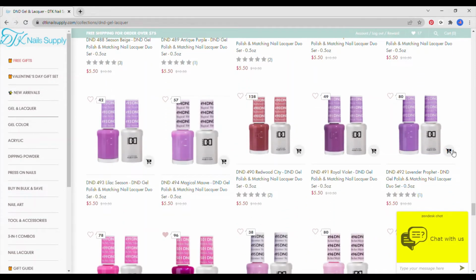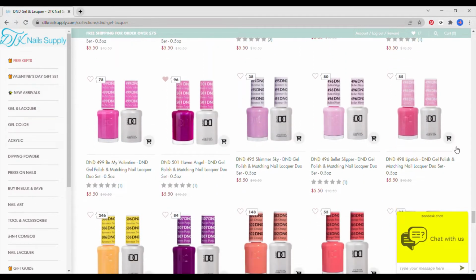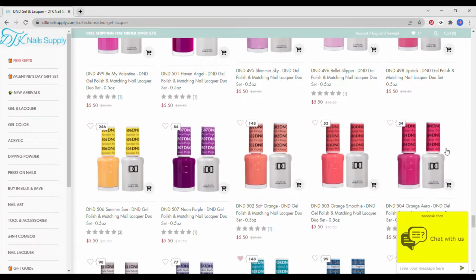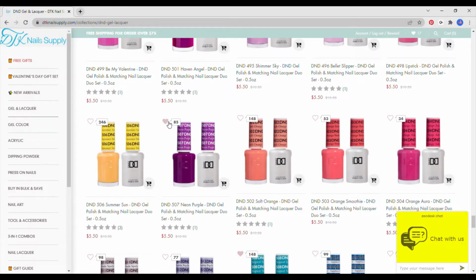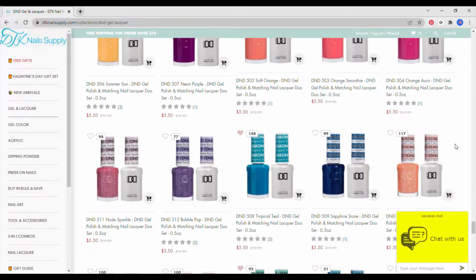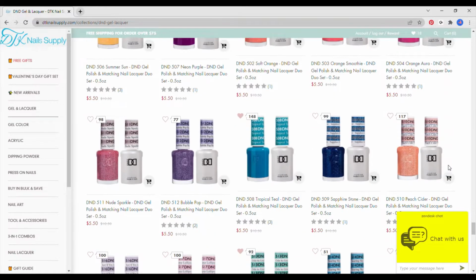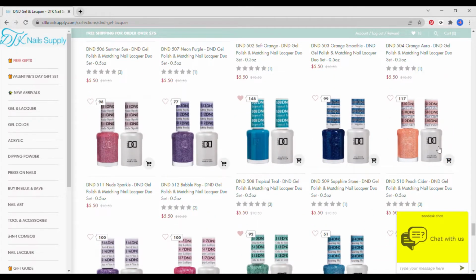So you definitely want to grab your credit card, start shopping, because this is the site. Now, you can go on to regular, let's see, Daisy Nail Lacquer site, you can. You're still not gonna get this price. DTKNailSupply.com. You can't beat it. You can't beat these prices, you can't.